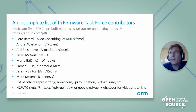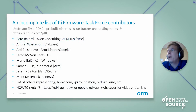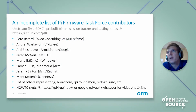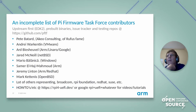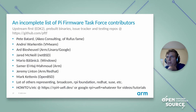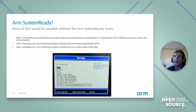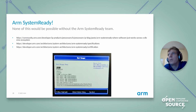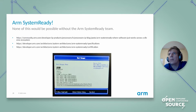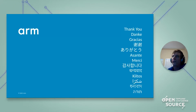And so some quick credits. The incomplete list of Pi firmware task force contributors, which is the PFTF, Pete, Andre, Ard. You can see these people represent a number of different organizations. So this has been a community-wide effort, and it's ongoing. And also we'd like to thank the ARM SystemReady people who have been working on making this work across large parts of the ecosystem. Thanks.